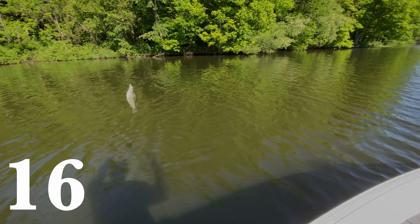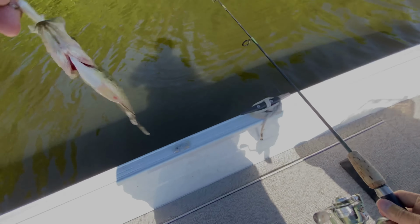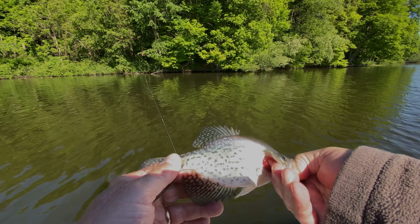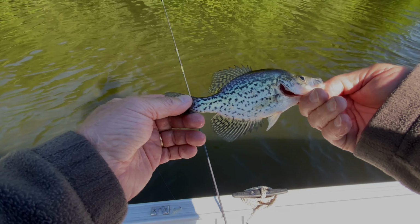Okay, now here is a black crappie. You can just see there's no bars, there's just random patterns. But really a neat looking fish. Back you go, get bigger.